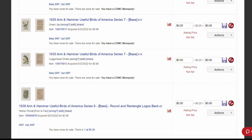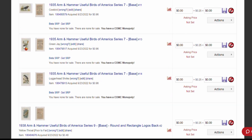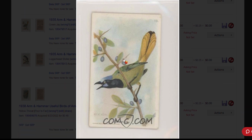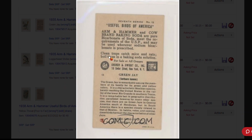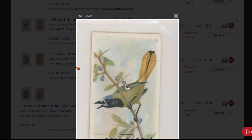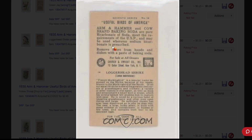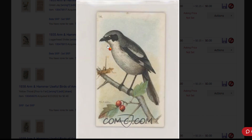These ones here, this is the 1935, most of the 1935, and then one of them is from the 1938 set, and they were contained in Arm & Hammer products of the time, and then later they could be specially ordered through the mail. The idea of the cards that were released originally in the 1880s, and these ones were inspired from those, was to show how important birds were to the natural ecosystem of things so that people would stop killing off wild birds for fun.